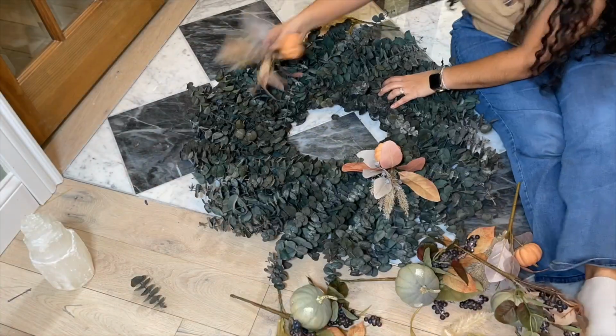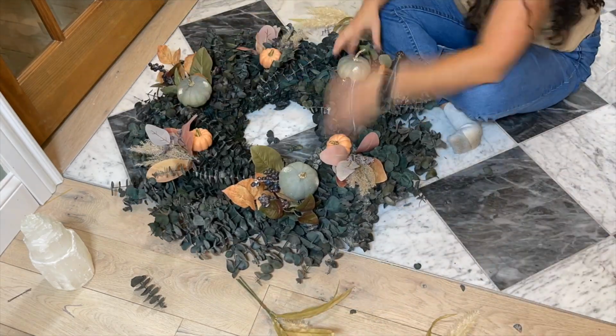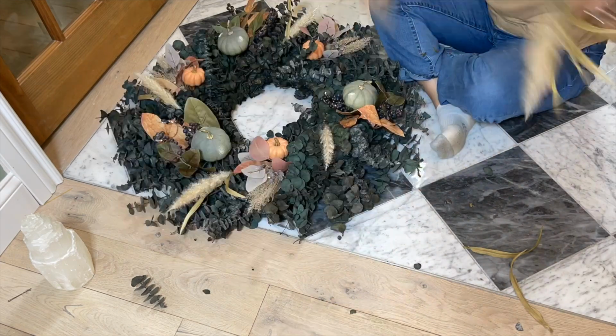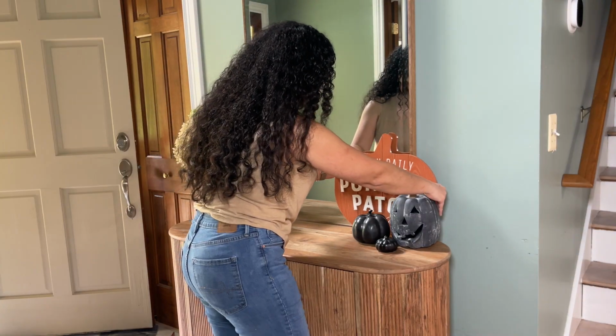So this eucalyptus wreath was left behind by the old owners, and I cleaned it real well, and now I'm just adding the fall picks that I grabbed from Hobby Lobby. And now that everything is done, it's time to decorate.